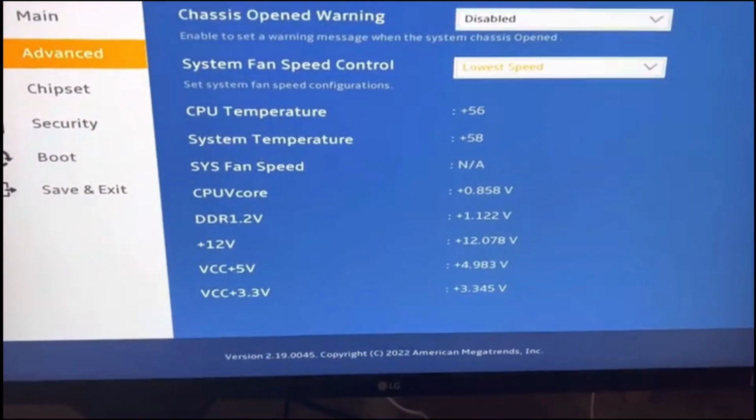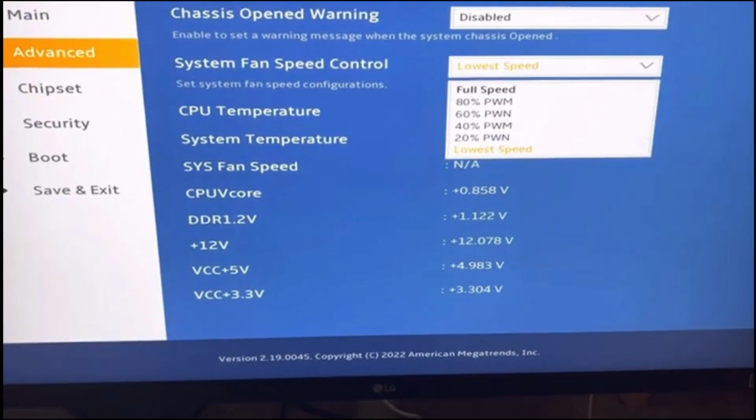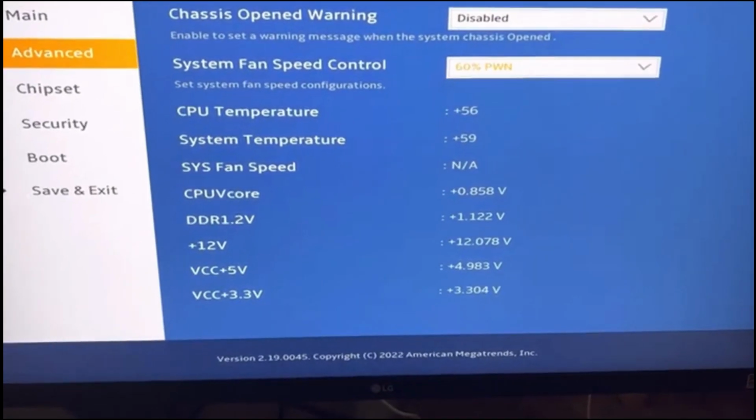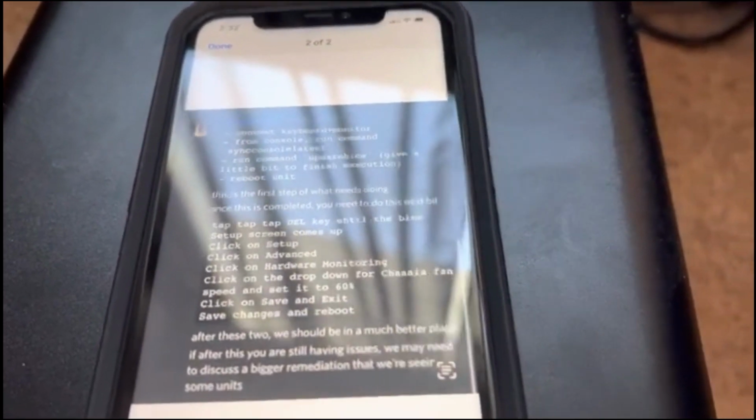You'll see right there, one is disabled, and then the other one says lowest speed, so we're just checking the disabled to make sure it's not that. And then we're going to go to system fan speed control, set that to 60%. And then we are going to save and exit, followed by a reboot.